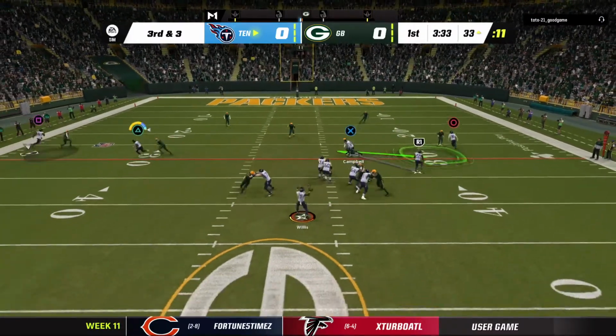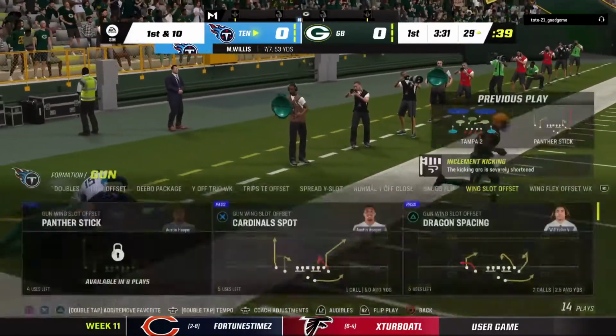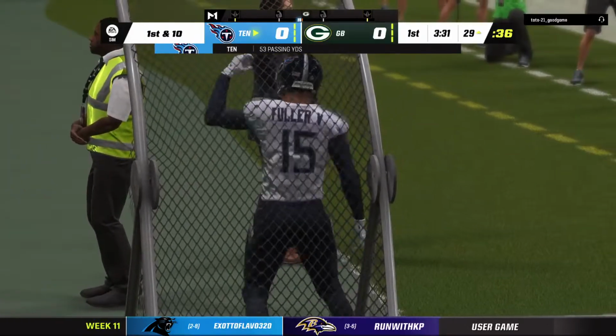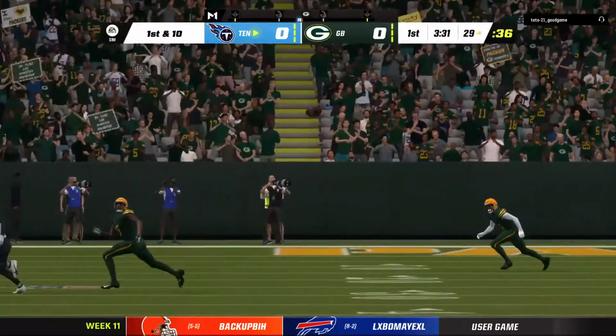Now Willis on 3rd down. And this one complete to Will Fuller. And he is out of bounds inside the 30. And that'll be enough to keep the drive moving forward. Another first down on the pickup of 5 yards.